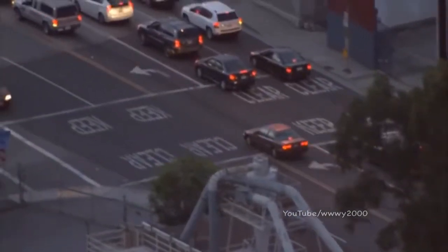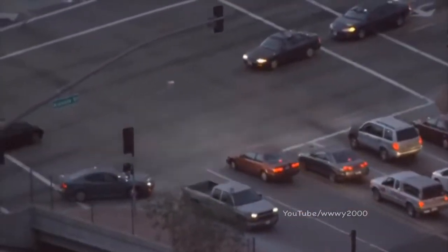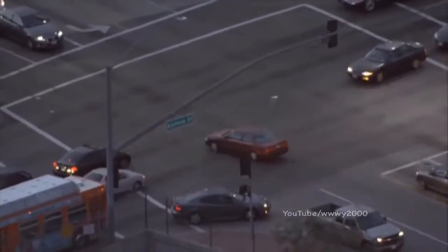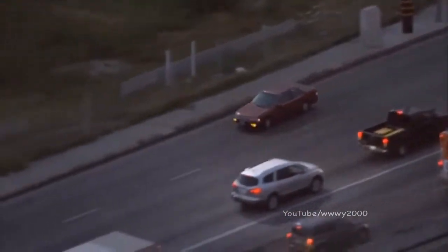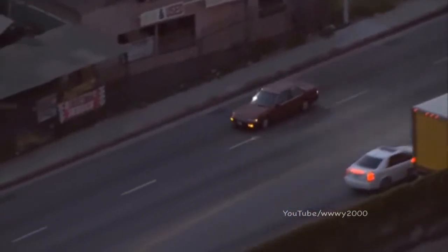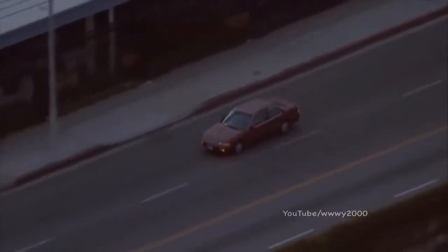Coming up on Alameda, there's some traffic up there. He's going to have to go onto oncoming traffic here. A lot of cross traffic at this intersection. Alameda. Whoa, look at that guy locking it up there. Southbound on Alameda, one person locking up their brakes to avoid a crash. Again on West 81st Street, approaching Central. It's a westbound turn.